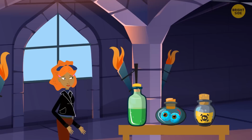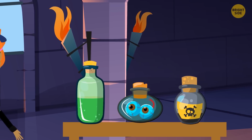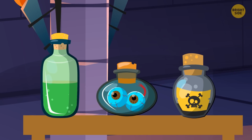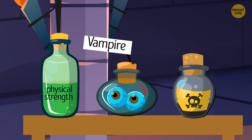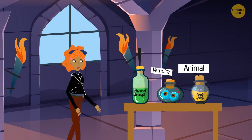Cherry realizes that she has little time to escape. She looks around and sees 3 magic potions. The bottles are labeled. One would give her incredible physical strength. The other one would turn Cherry into a vampire. And the third one would let her summon any animal. Which potion should she use?